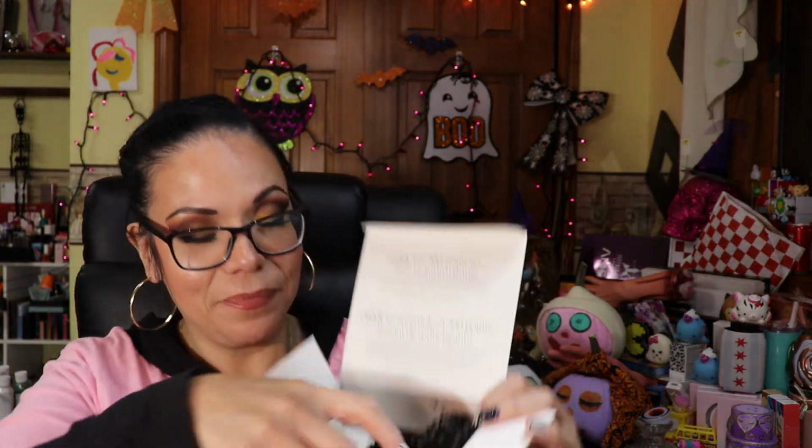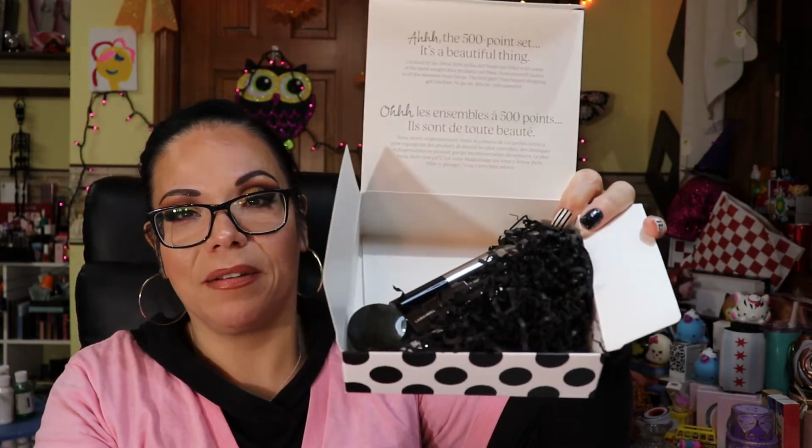Yeah, like 500 points is a lot of money. It's a lot of damn money. But that's what it looks like when you open it. I don't even want to know. I don't even want to discuss what 500 points is relevant to cash. So let's not go there.